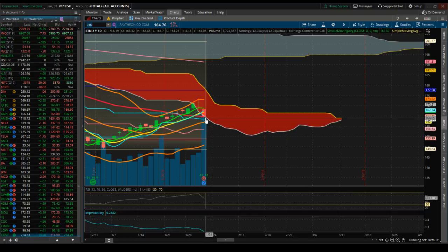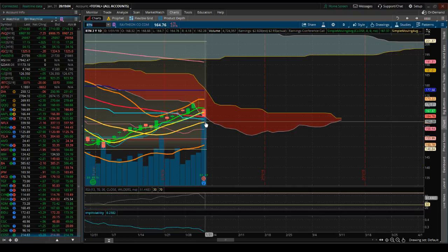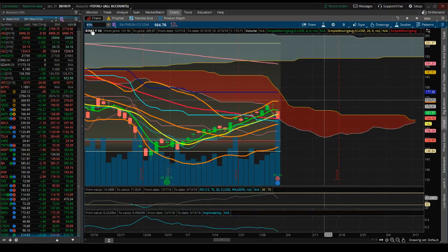It's tagging the bottom of this cloud right here and the 50 moving average. So if anything, I would look for a reversal on this thing. If it goes down, I wouldn't expect it to go much farther than 162 before buying again to at least try to get back into the upper end of this cloud and possibly break out with that one. And then LMT.